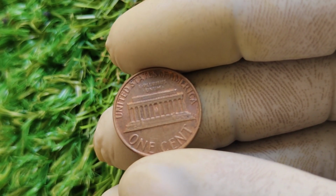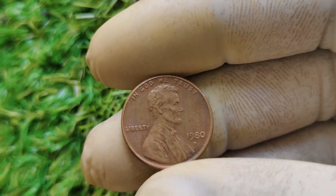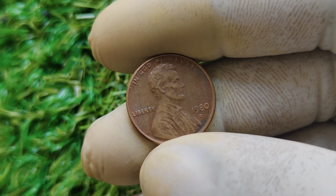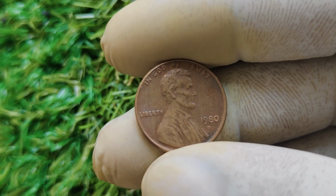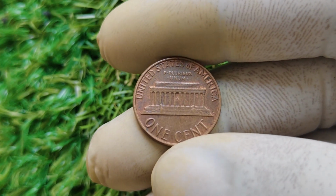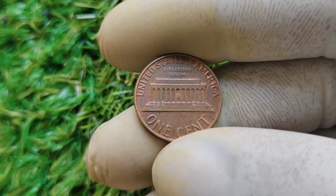Assess the color and condition. The shinier and newer looking your coin is, the better. Full red pennies have the most value. Consider getting it graded. If you believe your penny is in top condition, sending it to PCGS or NGC for professional grading can help determine its true market value.